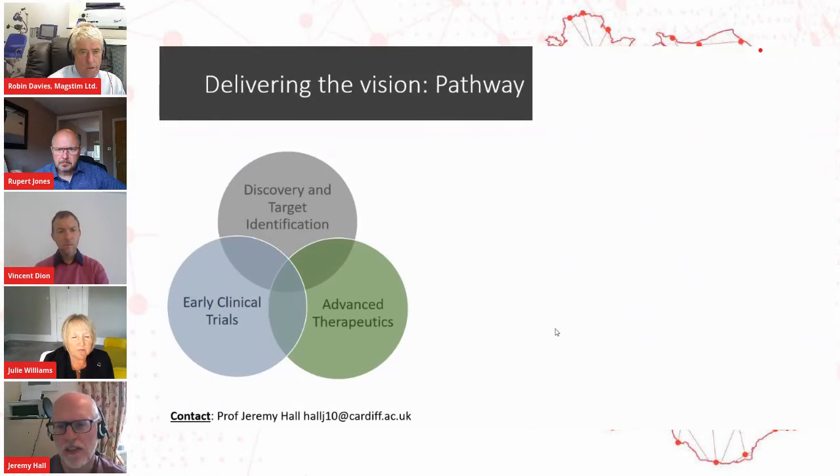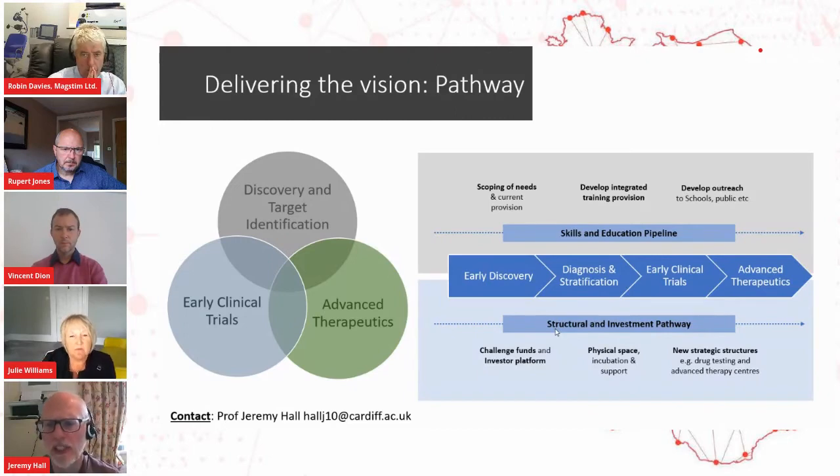What might be the key areas of this infrastructure? Well, as I've already alluded to, we have expertise and really exciting interactions around drug discovery and target identification, and around early clinical trials. And as we heard in some of the earlier talks, and I haven't dwelt on so much for that reason, very exciting opportunities in what might generally be called advanced intracranial therapeutics. What we really need to do is develop the skills pipeline and also the structural and investment pathway in the region to enable us to fully benefit from these opportunities.